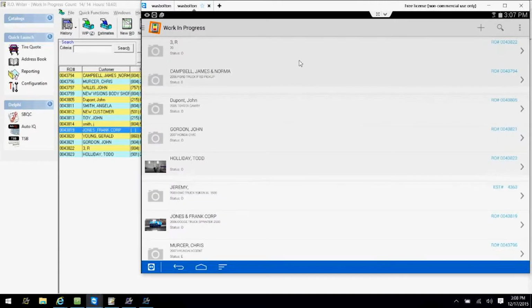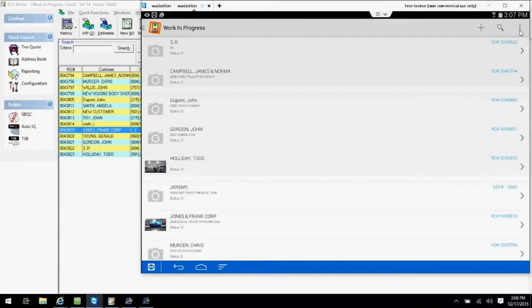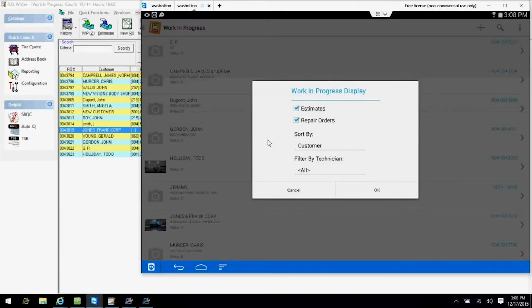And here is our work in progress. If you go in the upper right-hand corner, you're going to hear me refer to this a lot during the presentation today, is our menu. That's these three little dots in the upper right-hand corner. And this, folks, is where if you want to refresh your work in progress, you can do that. Or if you want to adjust the display on the tablet, that is done here as well.